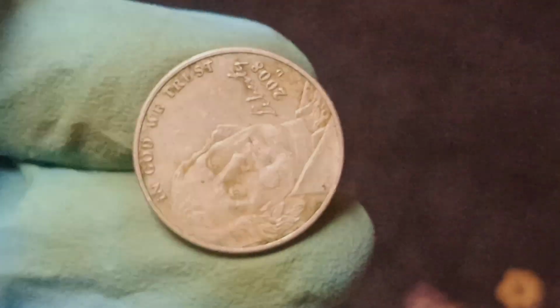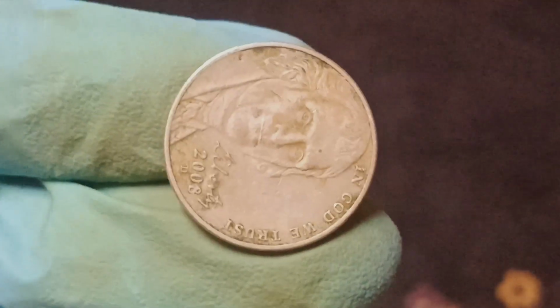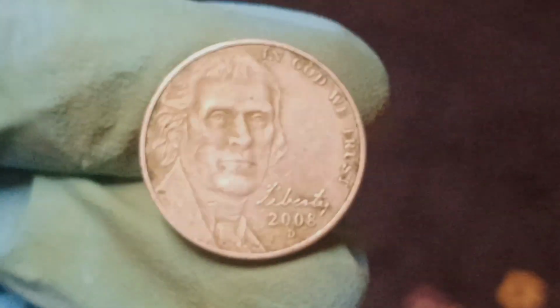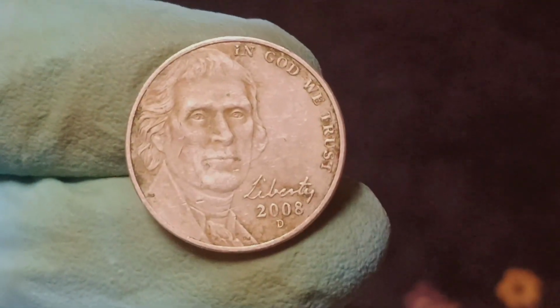Add to that the extreme rarity of some error types, such as the ghost planchet double-struck 180 degrees out of collar, the misaligned die with retained cut on Jefferson's hairline, and the broad strike with clipped planchet combination, and you've got a recipe for astronomical value.